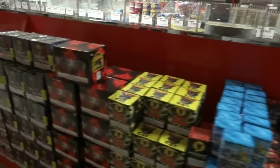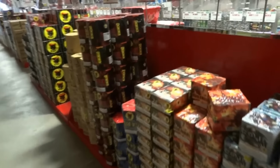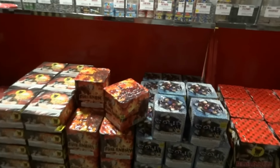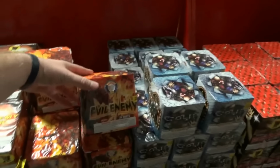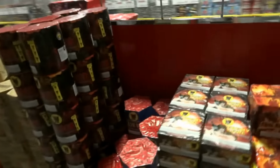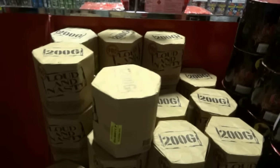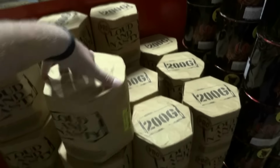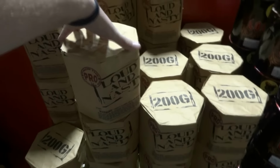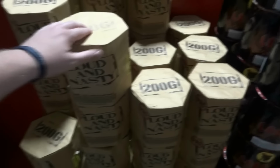So these are all the 200 grams across here. We're just going to pick a couple random ones and take a closer look at them. Oh, this is Brothers right here. I've had this one before. Evil Enemy. Their price is $17, which is kind of high for this cake. If I remember correctly, I got it for around 10 last year. Loud and Nasty. This one's about 22 bucks. I wonder if this is a 350. Oh no, it says 200 gram.